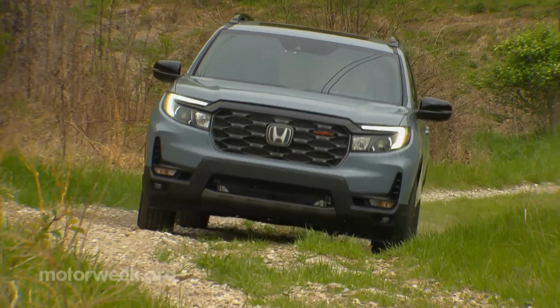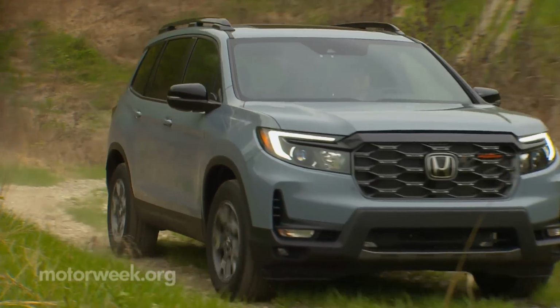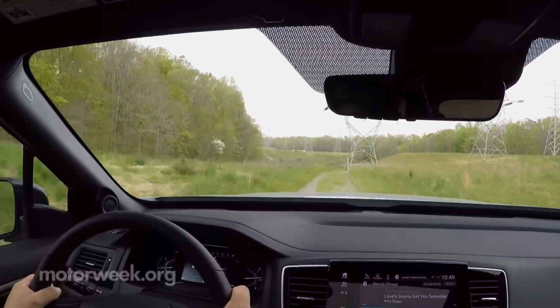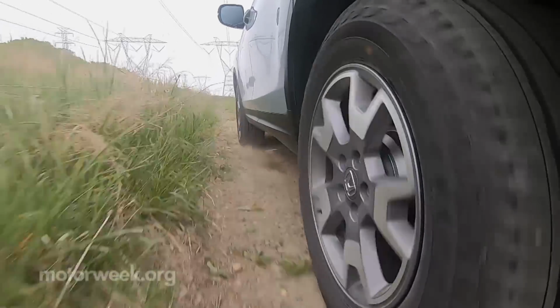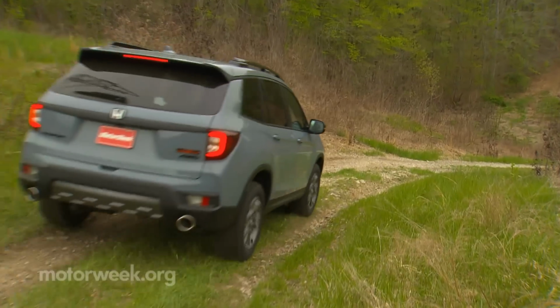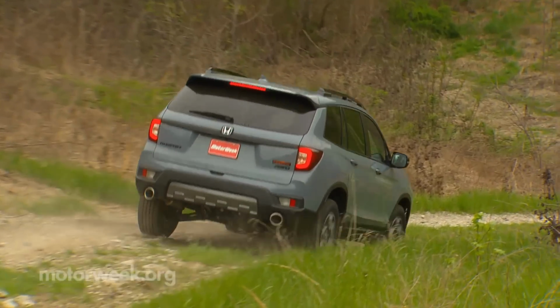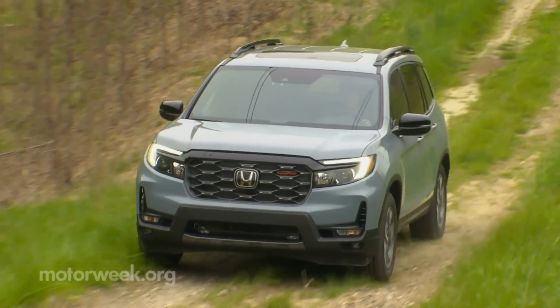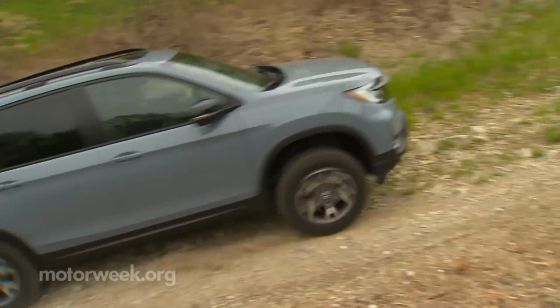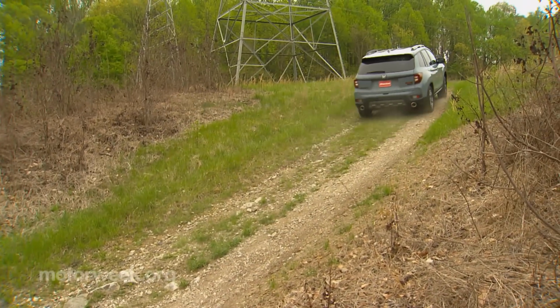Off-roading in the Trailsport is the typical stress-free Honda experience, with power moving between wheels almost undetectably to provide plenty of grip for getting through moderate off-pavement excursions. Though front-wheel drive based, it can send as much as 70% of engine torque to the rear wheels, and can even send it all to one of those rear wheels if it's the only one getting good traction.